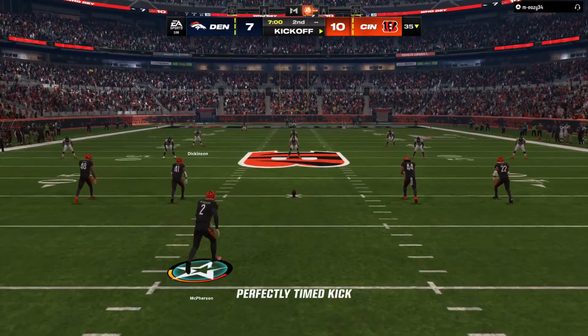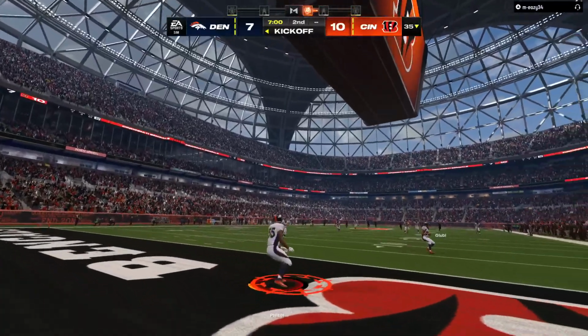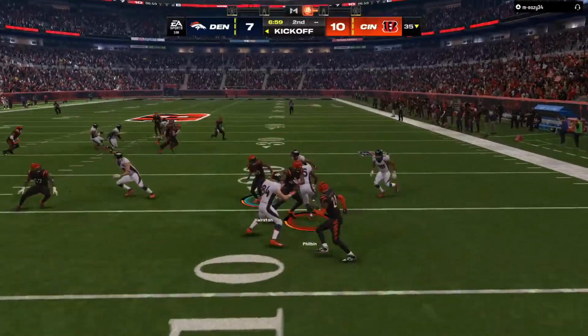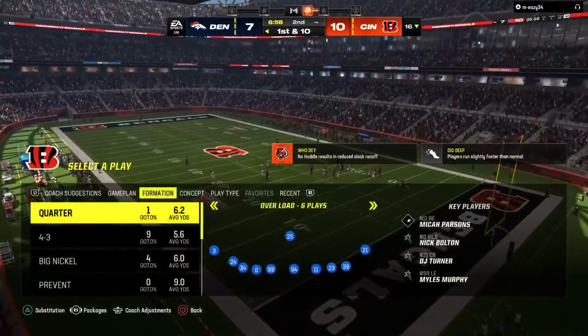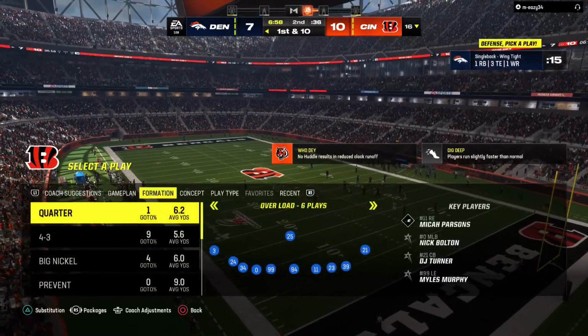Here's McPherson now to send it away. And here comes a return from a few steps into the end zone. And in hindsight, probably should have taken a knee as he only gets this out to the 16-yard line.